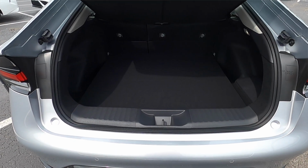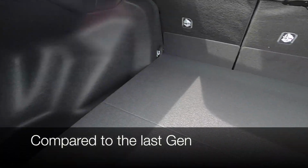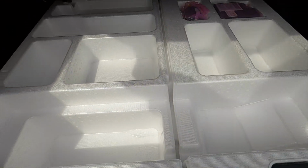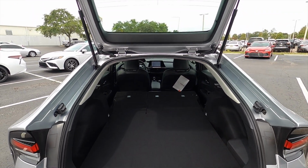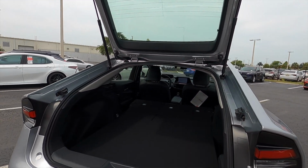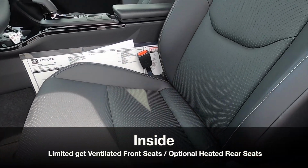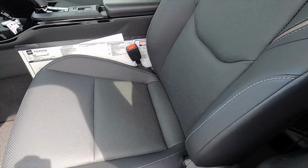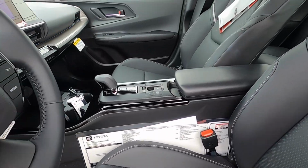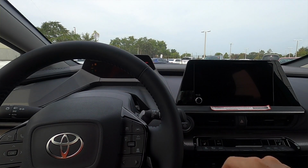Going to lose 3.5 cubic feet of storage compared to the prior gen, 20.2 cubic feet. Underneath, you're going to have some storage containers. Split fold the rear bench at a 40-60 split, maxing cargo to 91.2 cubic feet. Standard will be cloth seats and 6-way manual adjustment. XLE gets 10-way power seat adjustment, heated front seats, 6-way manual adjustment with the Softex black interior.